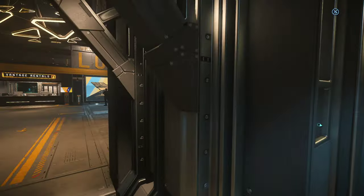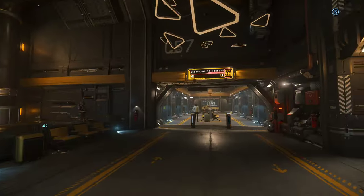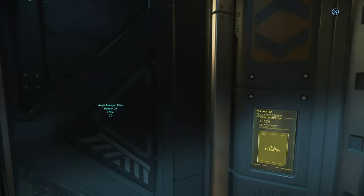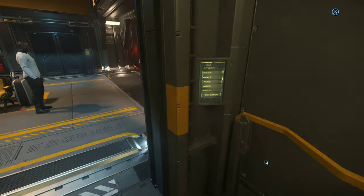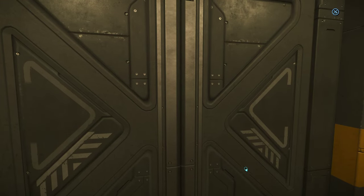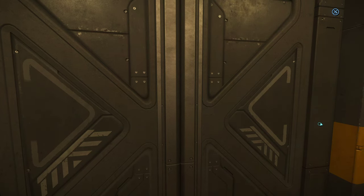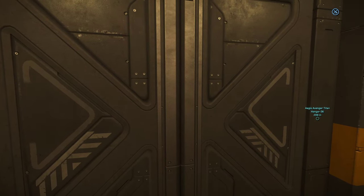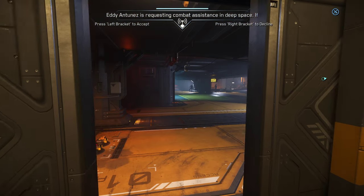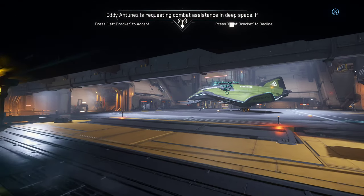I'm having some really weird frame rate issues. This is horrible, and then this is fine. Anyways, hangar 6, you say? Alright. The Avenger Titan, if you're looking for one ship to do it all, starter ship, that is. This is it.